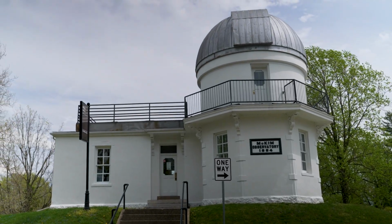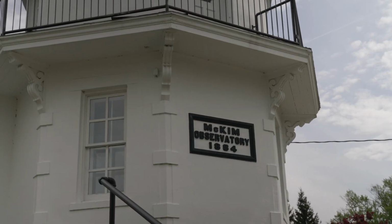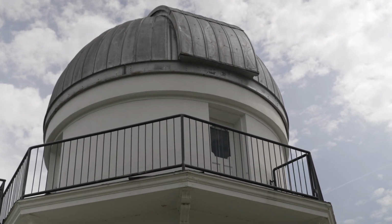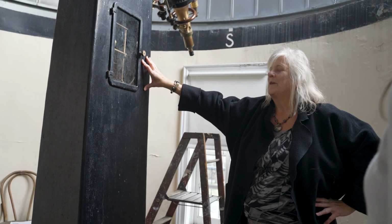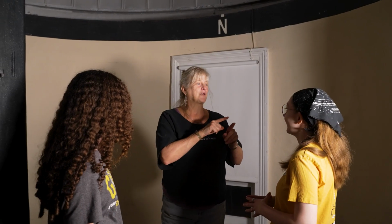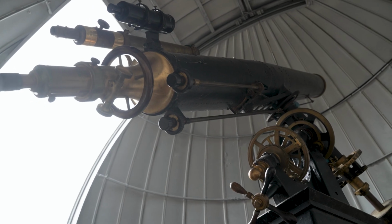The McKim Observatory I would describe as being an excellent example of a late 19th century observatory. It's the oldest observatory in Indiana. From its inception, the building was designed both to teach and learn and observe and be the splendor for the common good. So there's this long tradition of having astronomy at DePauw, and I think this is a great place to showcase that. And at the same time, it's still functional.